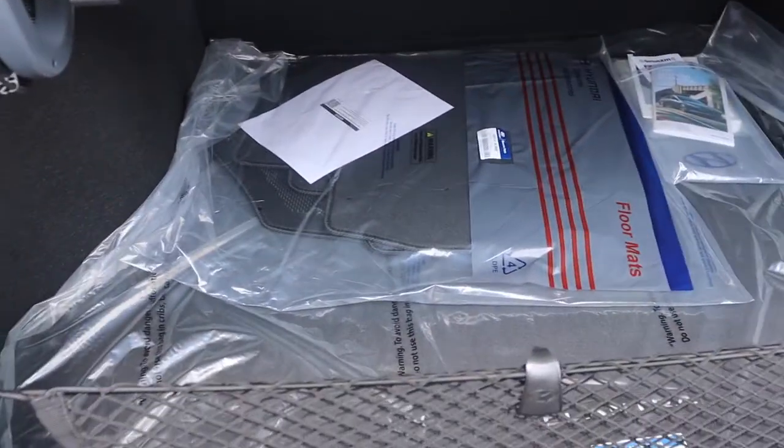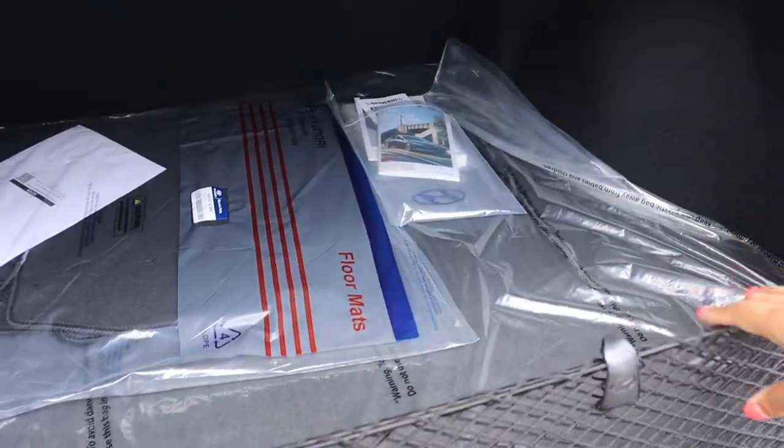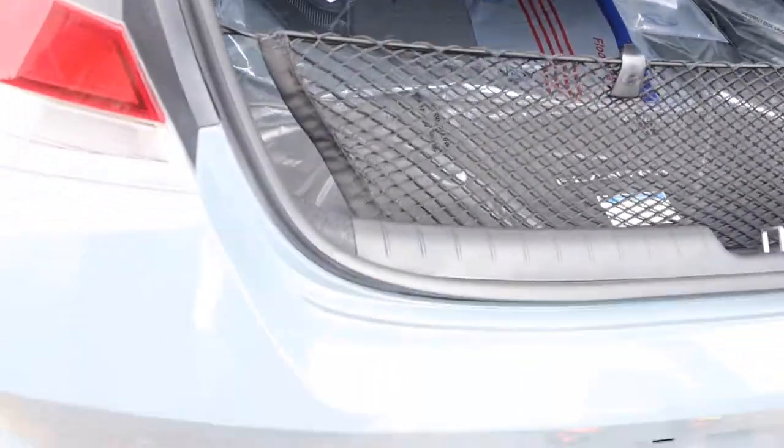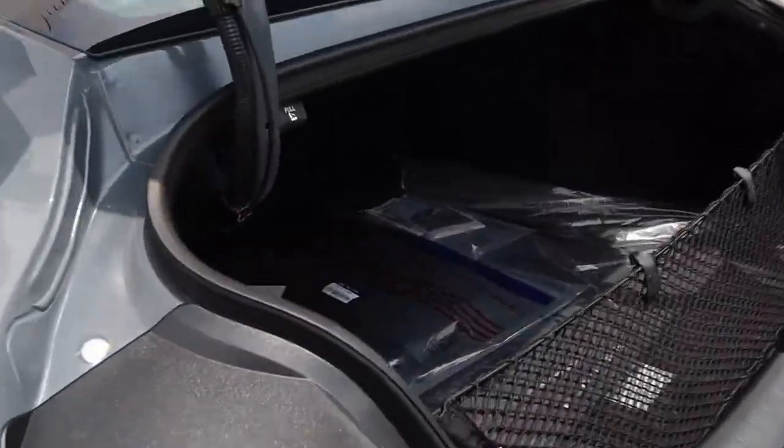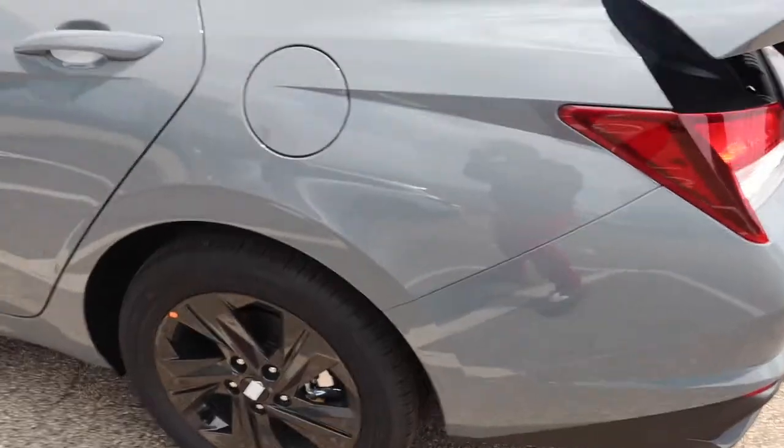So it has the mats and stuff like that in here, and this little net thing too. It's a big trunk. It's almost the same. Oh, and then the seats come down too? Yeah, the seat comes down with the latches. Okay, yep, just like our car.